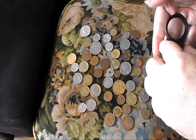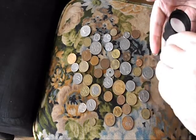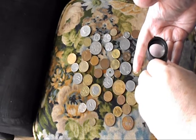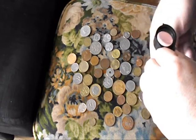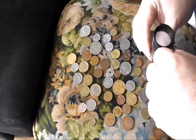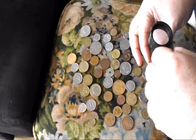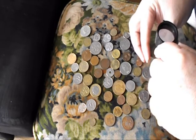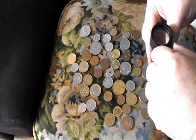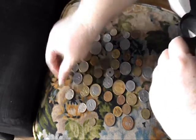Is there a date on these things? Maybe. Let's see. I don't see a date on it. Huh. Never done a lot of research on buffalo nickels. When were they made? That's kind of cool.